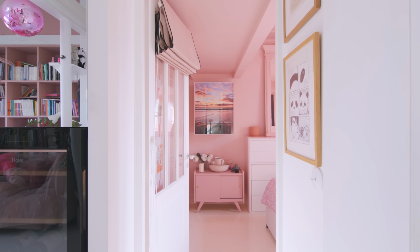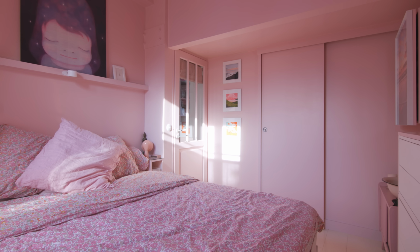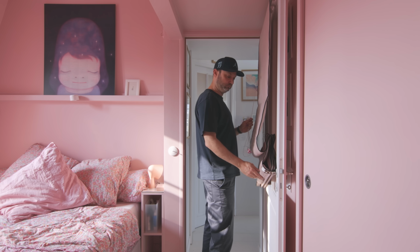Her latest addition is a side table that fits perfectly in the corner of the bedroom. The bedroom door has glass partition that let light through. For more privacy, we added curtains for when she has guests.